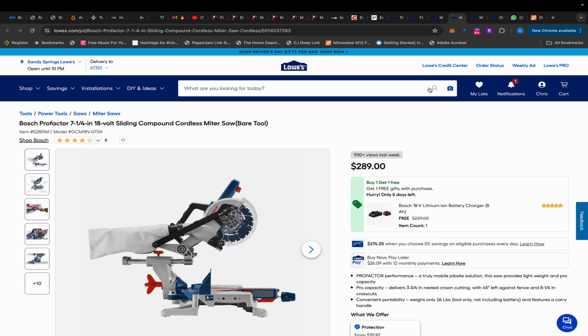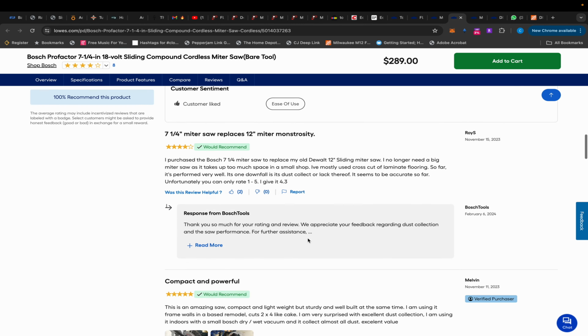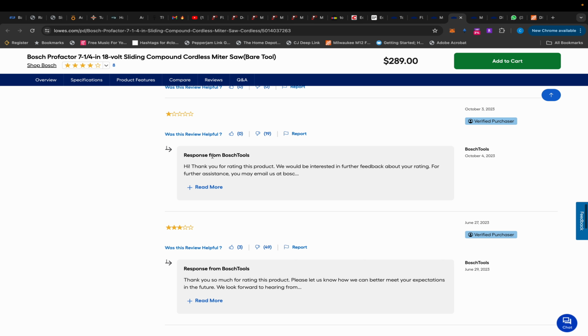So you have that. Then we have this Bosch Pro Factor 7 1/4 inch sliding compound miter saw BOGO. Comes with an 8 amp hour battery and a charger for $289. That's an incredible deal for that whole cordless bundle. And don't let the reviews fool you. If you go to the reviews, all of them are good. It's just these two trolls, which always have something new.